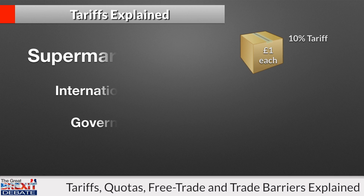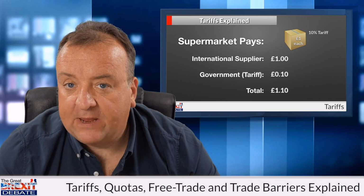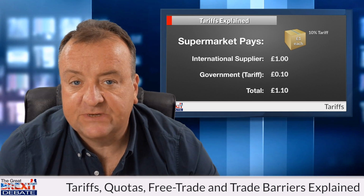A tariff is a tax that's paid on imported goods. So let's say that a supermarket chain buys a particular product from another country to sell in its supermarkets. And let's say that these products cost the supermarket £1 each and have a 10% tariff charged on them. This means the supermarket chain will pay the supplier in another country £1 for each of these products, and then when the goods arrive they'll pay another 10 pence for each product in tax to the government. That's the tariff. Tariffs make imported goods more expensive for consumers to buy.